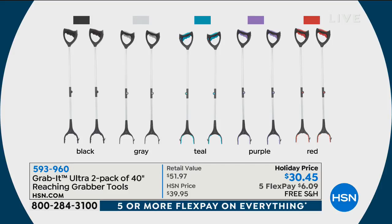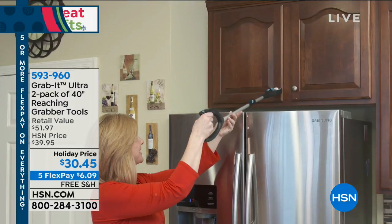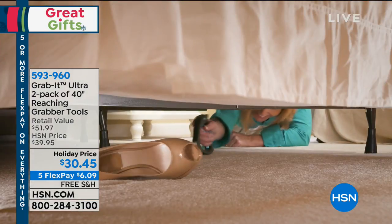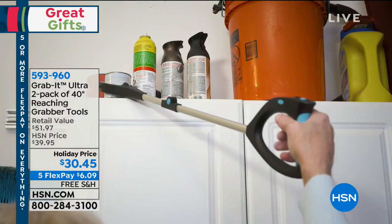It's a wonderful value so that you're not reaching low, you're not reaching high, you're not having to get out your ladder, which can be dangerous sometimes, because let's just face it, there's nobody at home to help you out and it gets a little shaky, you could easily injure yourself. Anything you need to get underneath the bed, very, very simple.